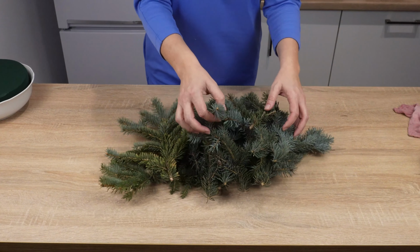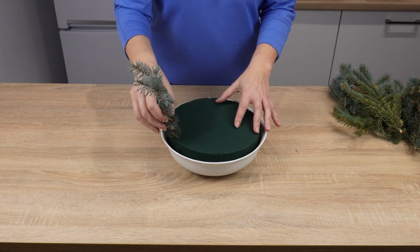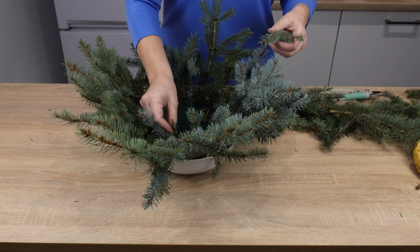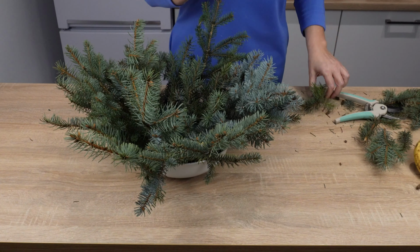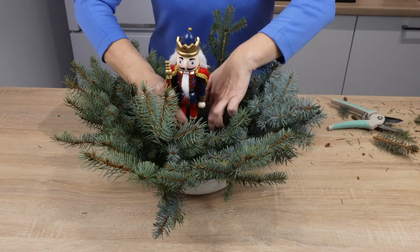The spruce I used is from my garden. Cut the spruce into smaller pieces and stick them around the sponge. Make a circle. Then stick another layer angled upwards. Leave space in the middle for the nutcracker figurine.